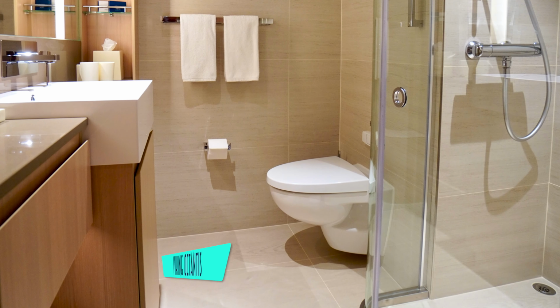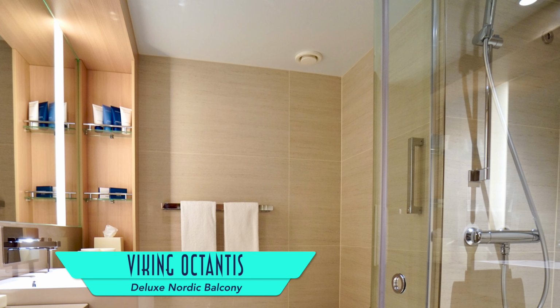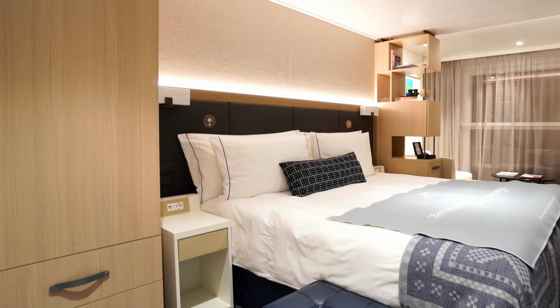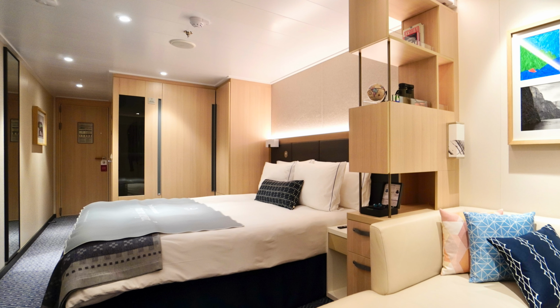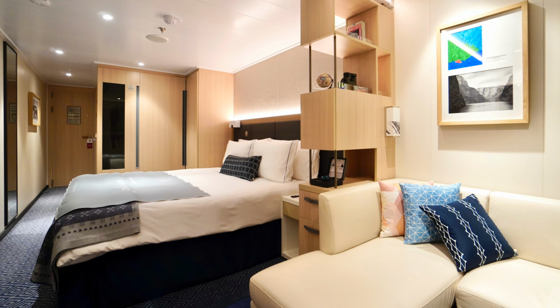Other categories encompass 215 square foot Deluxe Nordic balcony staterooms, which feature entry-level bathrooms with a slightly smaller, but still easy to turn around and shower. And considering it showcases the ship's standard bedroom and living area, it is still very nicely sized and outfitted, with many of the same design features as found in the larger cabins.